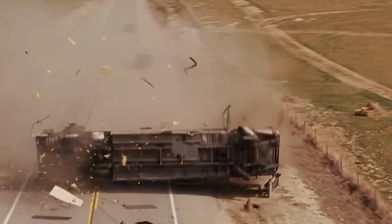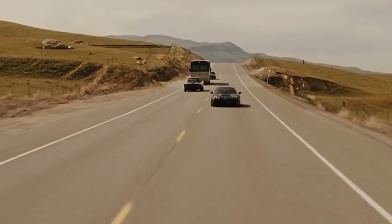You know a movie is about to be very good when the very first scene is Vin Diesel getting broken out of a prison bus. And Fast 5 definitely didn't disappoint.